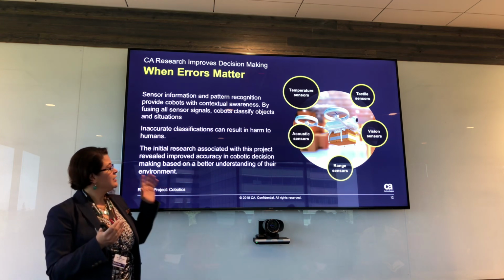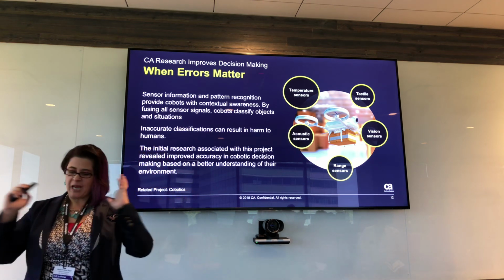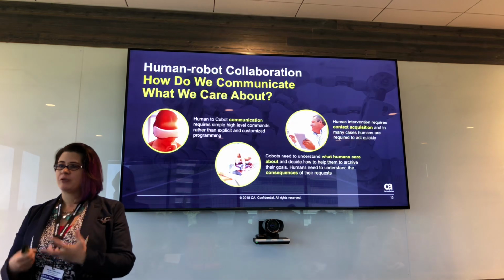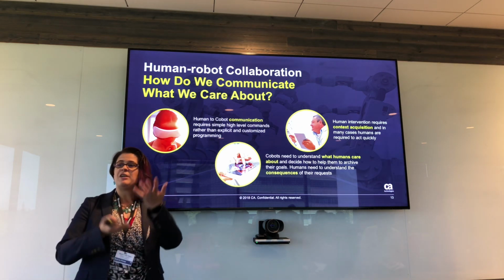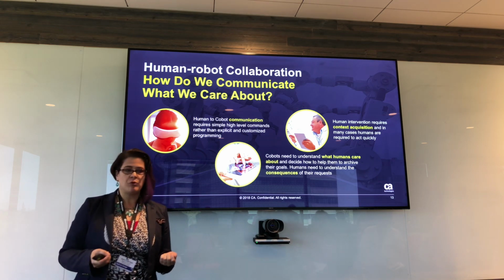This is the first area of research that we are working on. How are the different AI models that we can apply, how do they interact with these kinds of errors that we are making? And when you're thinking of cobots, we need to find a balance of what is going to be the best one for different situations.